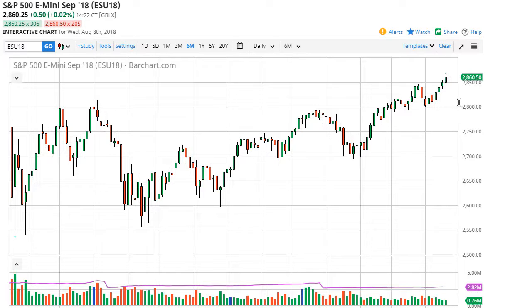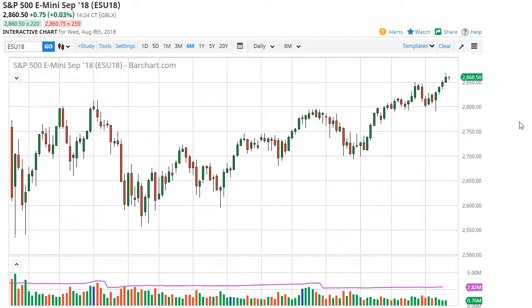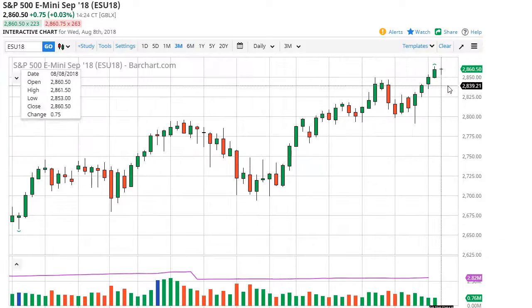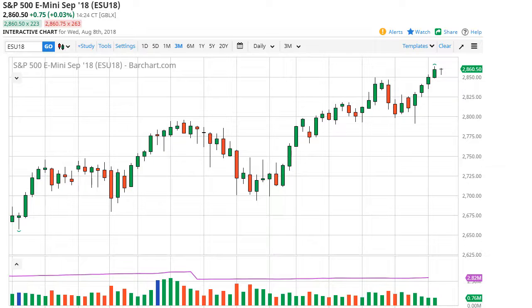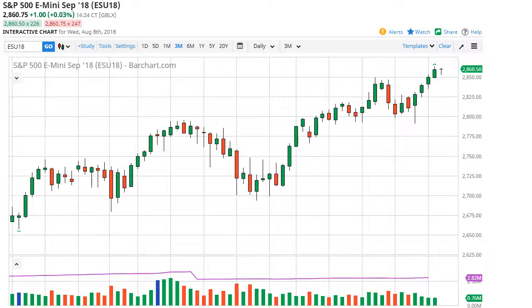I have the S&P 500 E-minis, and you can see that we pulled back initially during the day, back towards 2853 or so, which was the bottom intraday. We turned around to form a hammer. That's a very good sign. And as you can see, it looks like we're going to continue to try to grind towards those highs at 2880. I think 2800 right now is the floor in the market.